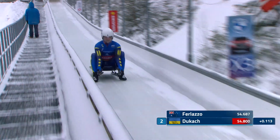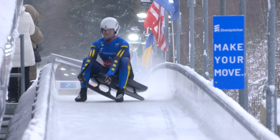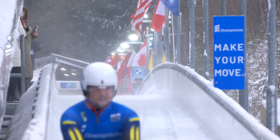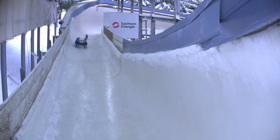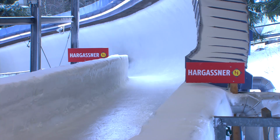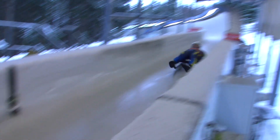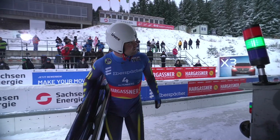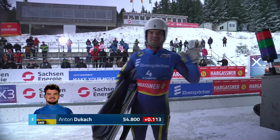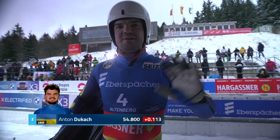1/10 of a second behind Alex Perlazzo. It'll be interesting to see how long Alex can stay on top of the leaderboard. It was a very decent time. Dukash, a couple of little hits and skids. Yeah, nothing too major, but all of this skidding, his steels cutting the ice there, all of that will have cost him some time. Particularly in the top section where we do have that flatter area just after the women's start. If you lose time in the top section, it can really compound down the bottom.